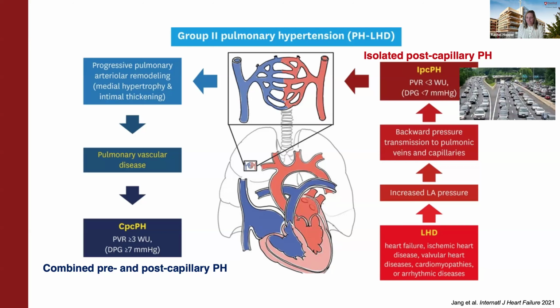And I like to think of this really as the traffic jam effect. Everything's just backed up. But when patients sit with this traffic jam effect over time, there's progressive remodeling of the pulmonary arterial bed with medial hypertrophy and intimal thickening. And over time, this increases pulmonary vascular disease, and then patients end up with what we call the combined pre and post capillary PH, where they may still have the traffic jam effect and that high left-sided pressure, but now they also have elevated pulmonary vascular resistance. And this becomes a very challenging condition to treat.